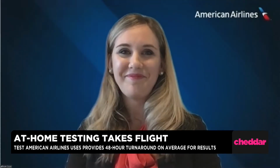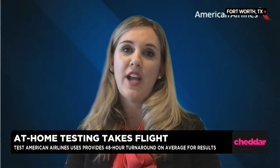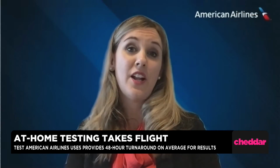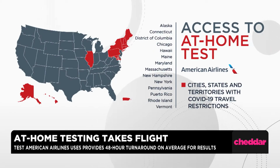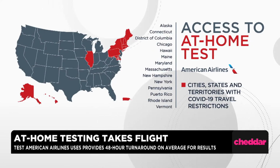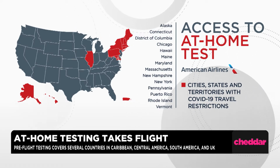Certainly. Okay, so correct me if I'm wrong, $129. Is it required for all travelers, or only specific destinations or locations right now? Right now it's just specific destinations. There are a lot of countries that require certain tests. What's great about Let's Get Checked is that it is the molecular test. It is an RT-PCR test, which is known as the gold standard, and many countries require this type of test. In addition, we've seen some states require this as well, including Hawaii.